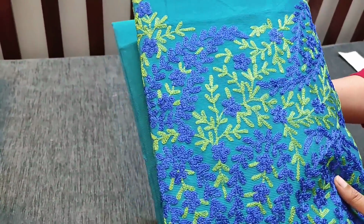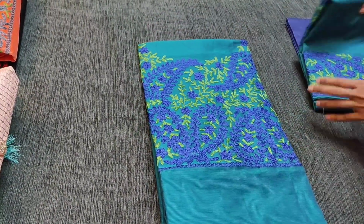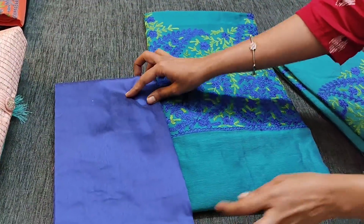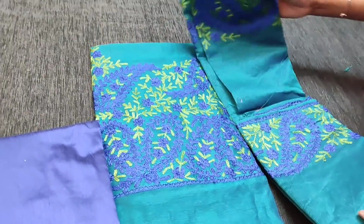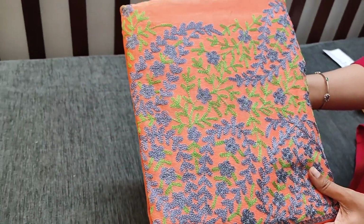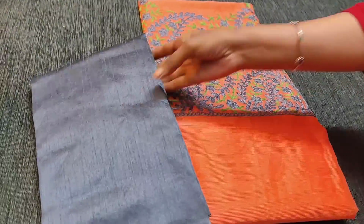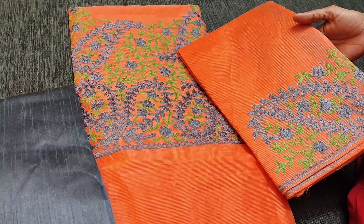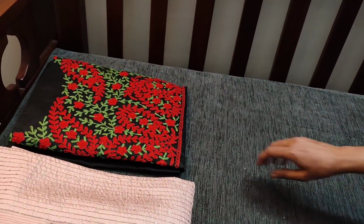The next color is in kind of teal blue color. So we have ink blue silk cotton bottom, and this is a dupatta in super net priced at 1499. The next color is dark peach with grey combination. We have dark grey silk cotton bottom, and this is the dupatta for this with beautiful embroidery done, priced at 1499. Let us see the last color in this design.